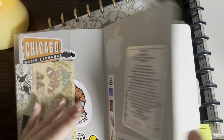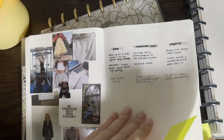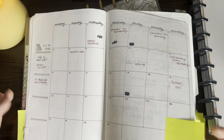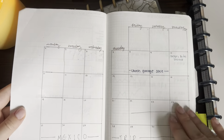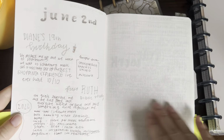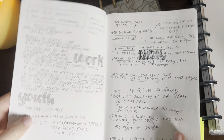I, as usual, collected things in the front. The first page I tabbed was just some goals. This was a little vision board. And then, okay, we're ignoring that. And then I just drew out these monthlies. I really enjoy the process of setting notebooks like this up. This was June of last year, just bullet journal style, more calendars, trackers, half filled out, space for an August calendar that never happened, some dailies, and then I finally started, I love this paper.